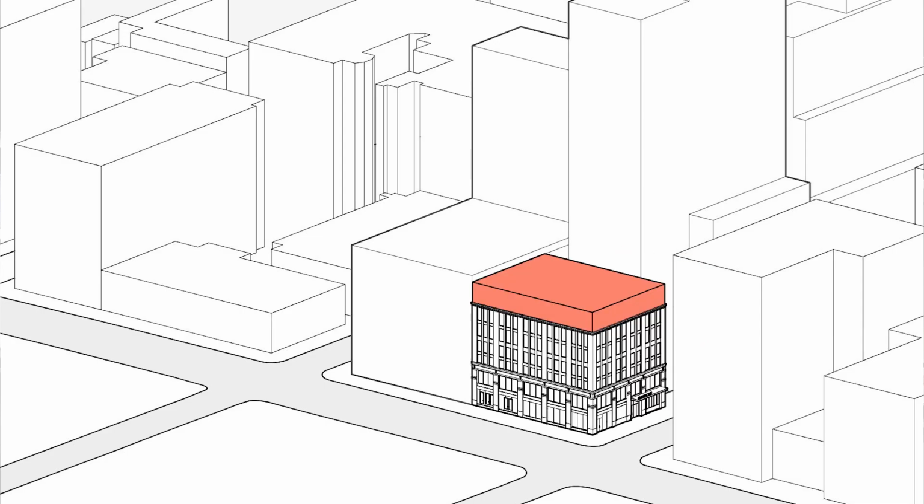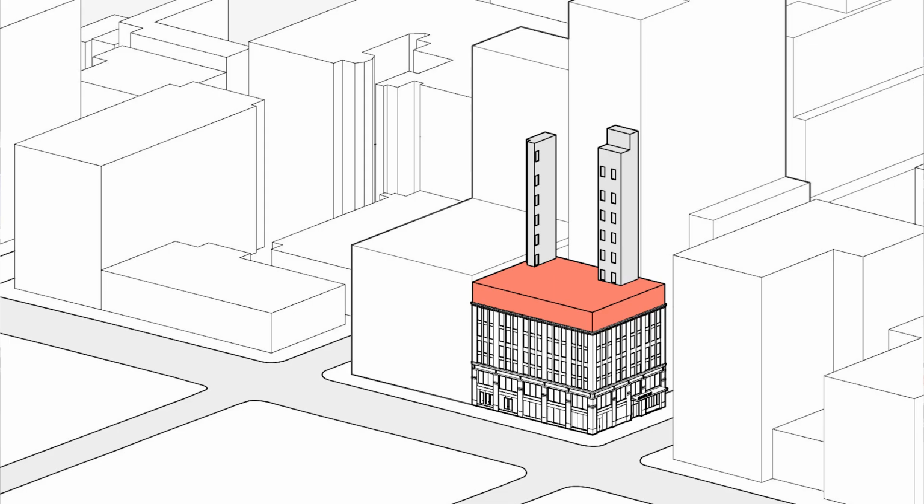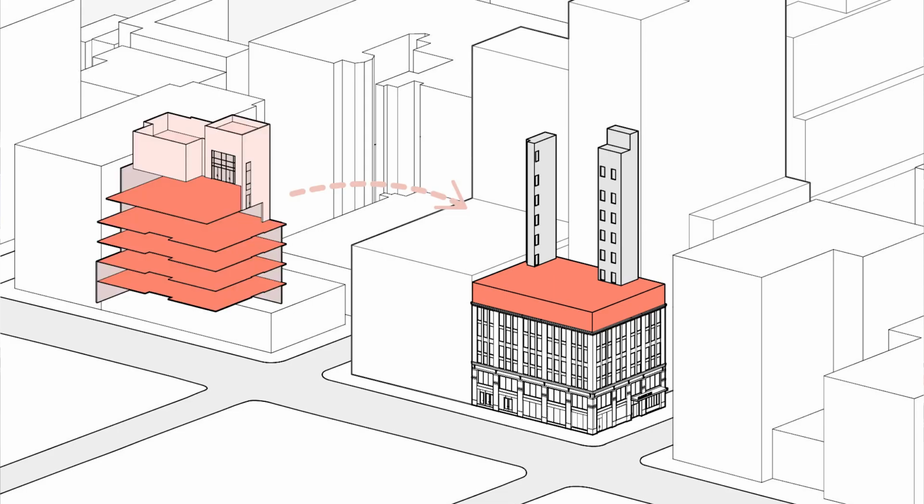And once we got into doing some diagnostics of the existing structure, we realized that basically everything but the shell and the columns needed to be removed. So we created a new side-loaded core, which was fantastic for taking advantage of this corner site. So we doubled the building size.